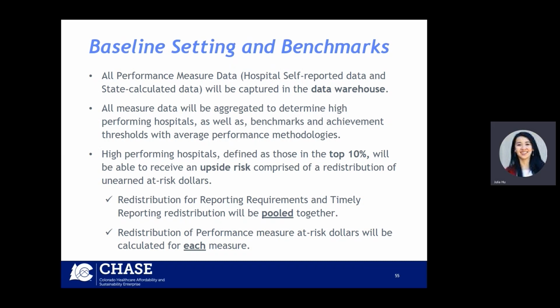In the future, just as a reminder, for high-performing hospitals, so even past benchmarks, if a hospital is determined to be a high-performing hospital, aka those in the top 10%, they will be able to receive an upside risk. This will be a redistribution of unearned at-risk dollars that are pooled together for each measure type and then redistributed to high performers. So that's something we'll get to see in future performance years, starting in program year 3.